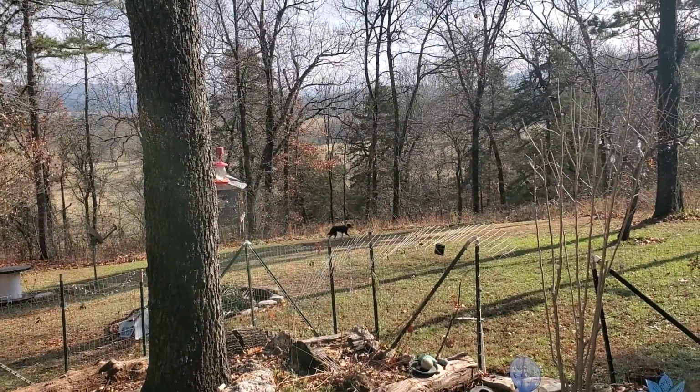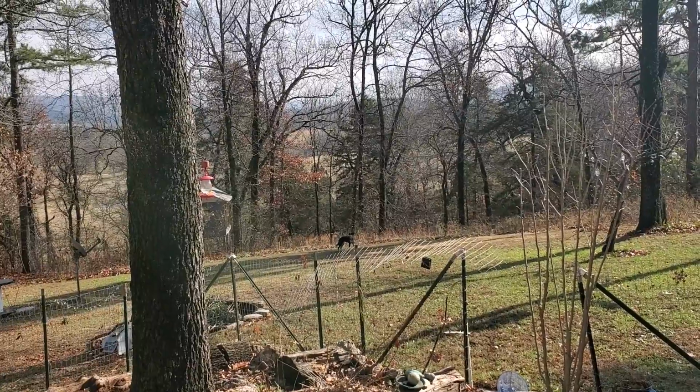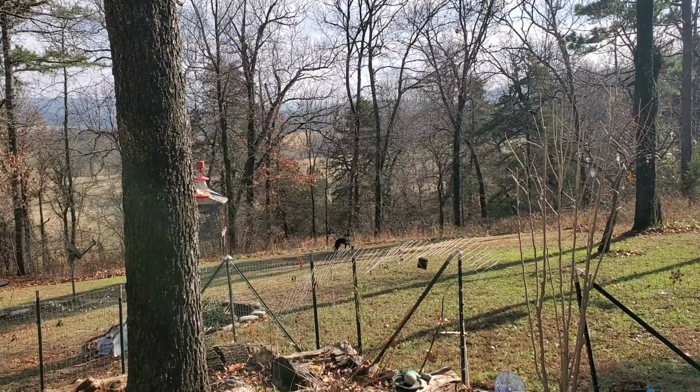Panda's over there walking, doing patrol, keeping me safe from rabid squirrels. And she and I will talk to you later.